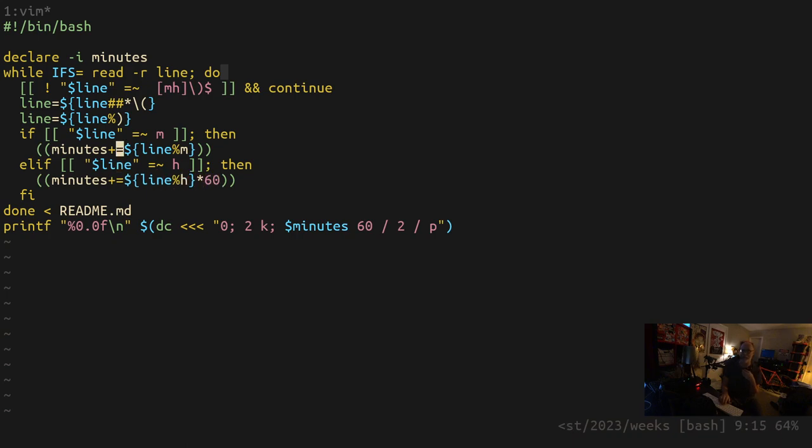So these double parentheses are what's telling us to do the math stuff, right? That's bash math. But again, only integer math. I don't care what somebody tells you. You cannot do anything but integer math in any shell safely. All right, so you come down here and then you say, okay, we're all done now. And so we've gone through, we've looped through all our stuff.